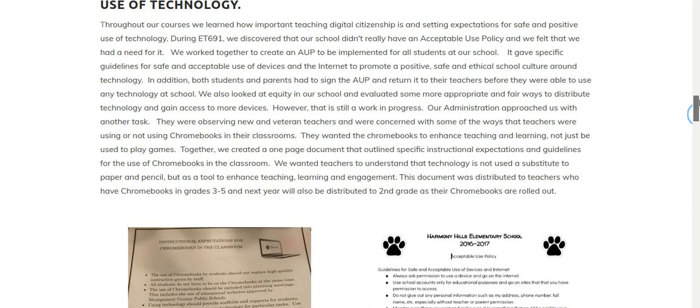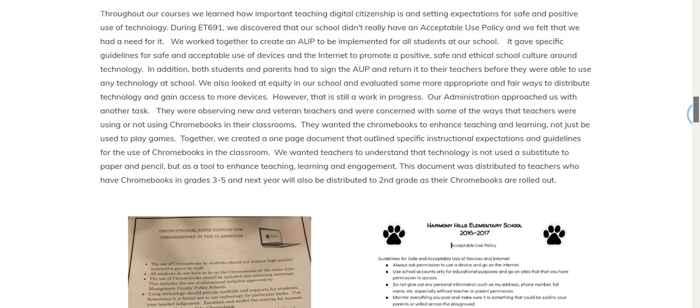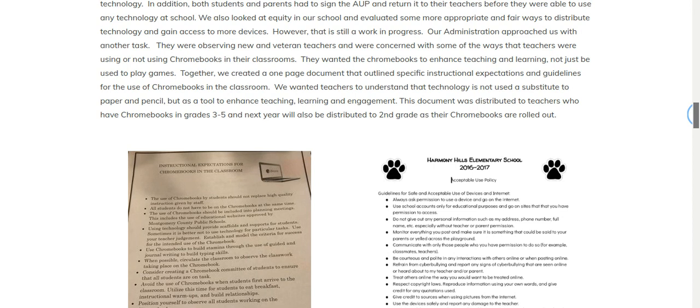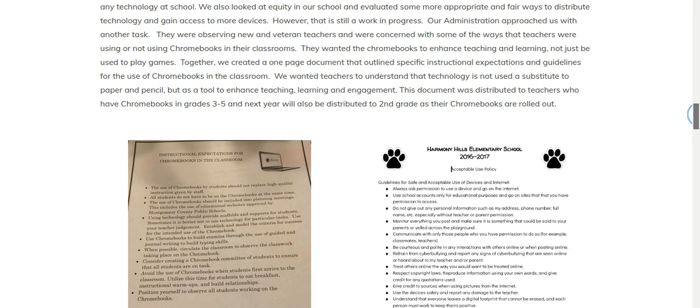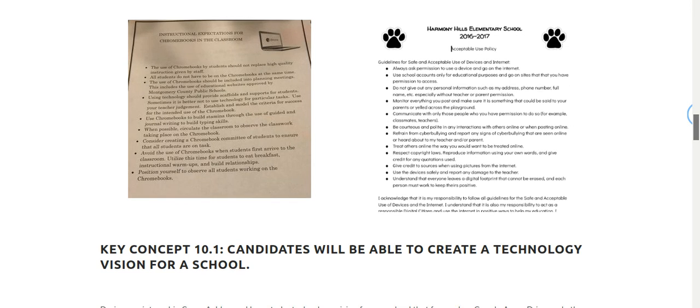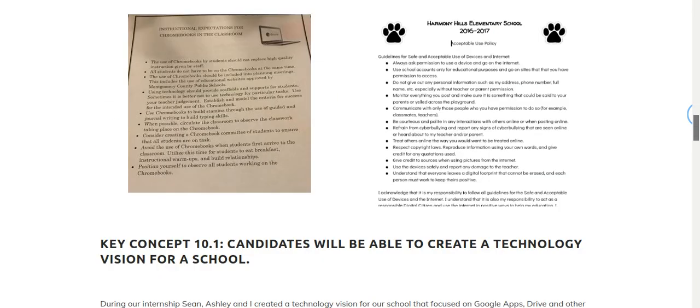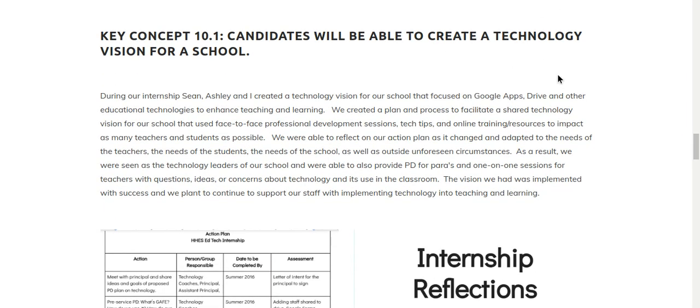Whether it's grades 3 through 5 with one-to-one devices, or kindergarten using desktops or the computer lab, whatever the grade, we want them to know how to use them successfully. It's not just for playing games. This technology is a tool to enhance teaching and learning, to make it successful and engaging. So that's something we've really felt like we mastered, and we really supported the safe, healthy, ethical use of technology within our school.